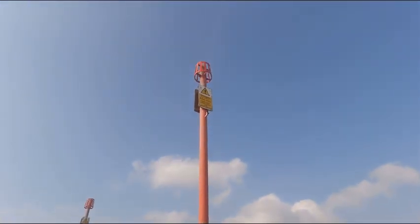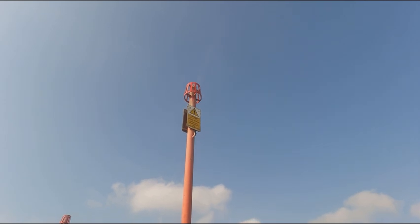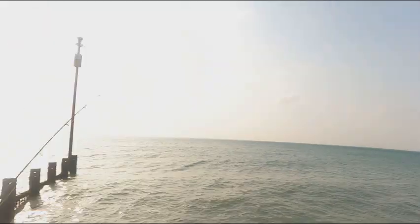And if you can see up there, that's where the cormorants sit, and that's a big lure right at the very top. So if you're down here and you're feeling energetic, you can go up there and get it. I wouldn't advocate it though. Anyway, see you in a bit.